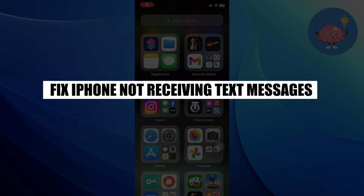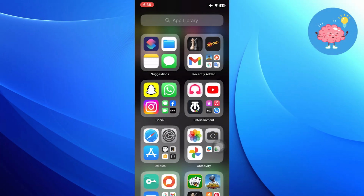Hi everyone, in this video, we will show you how to fix an iPhone not receiving text messages. To fix the iPhone not receiving text messages, you need to follow my steps.